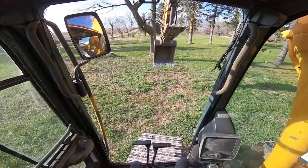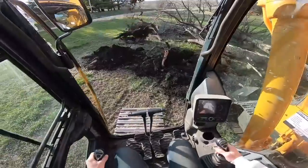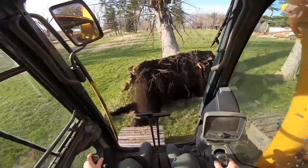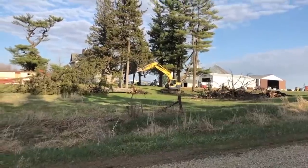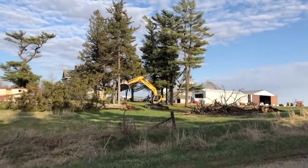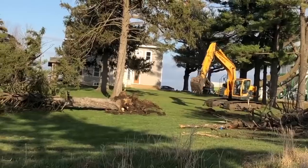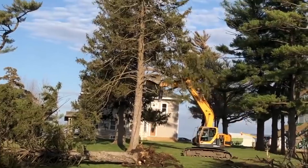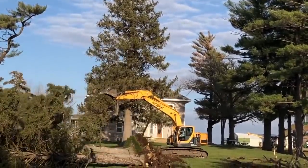Okay, here we go, first tree. Boom. Boom. Neighbor, what is Cole doing? The trees! Timber! Oh dear! Did that rip come up?